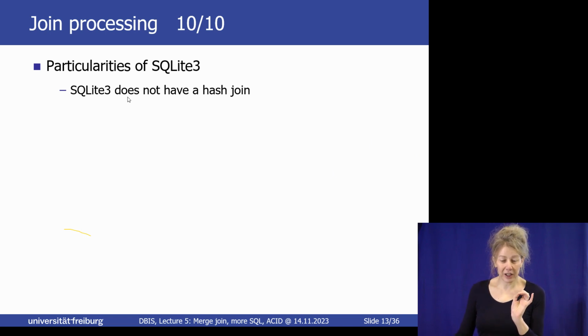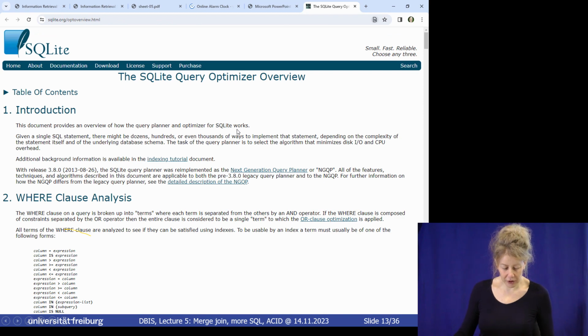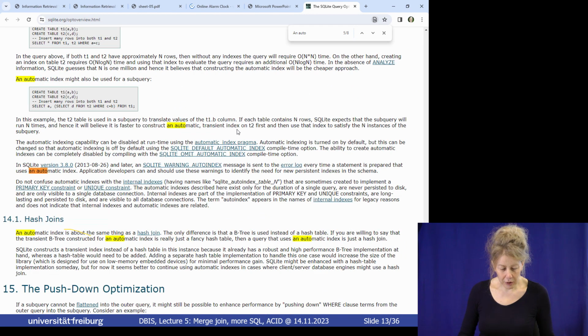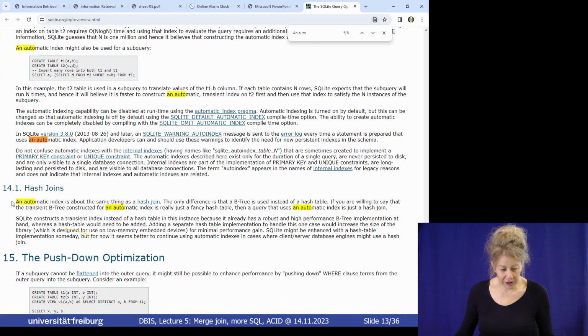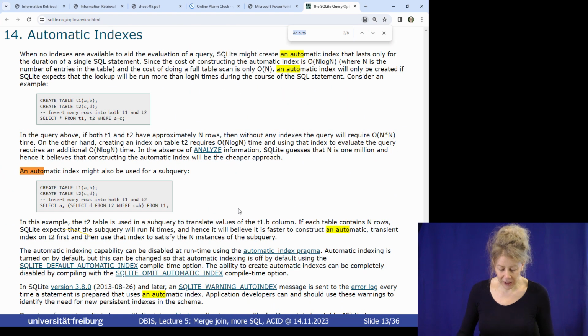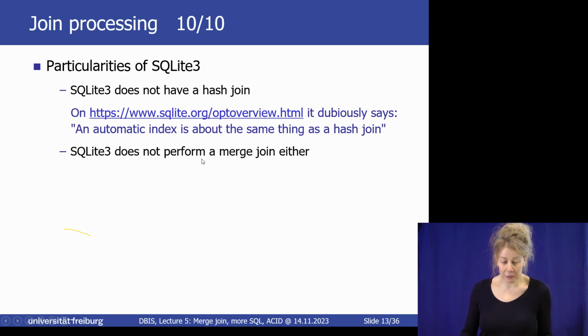SQLite 3 does not have a hash join. That's very surprising. I mean, it's kind of the most basic operation. And if you read here, it says, yeah, it says it here: an automatic index is about the same as a hash join. That's a very dubious statement. I mean, an index is not about the same thing as a hash join. For someone who has heard an algorithms and data structures lecture, that's a very strange statement. But it says it here. So it doesn't have a hash join, but says such a thing.